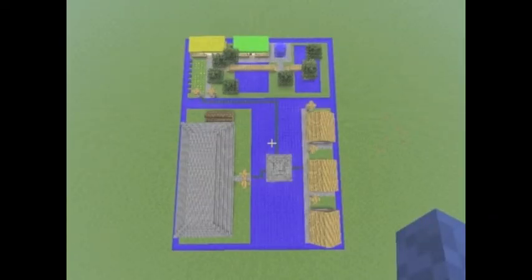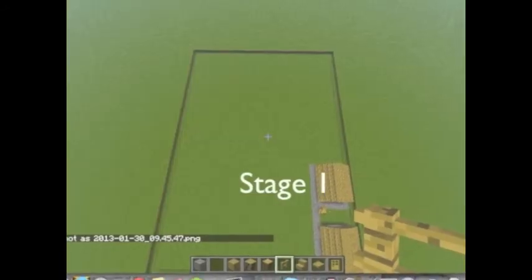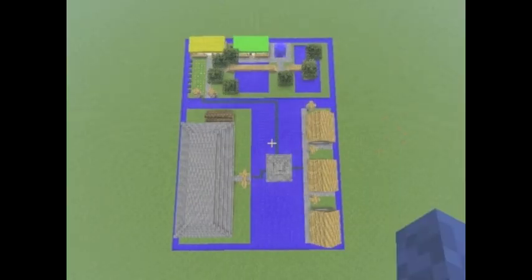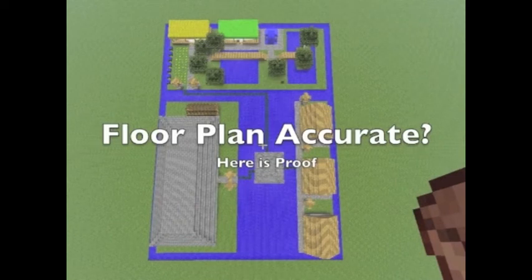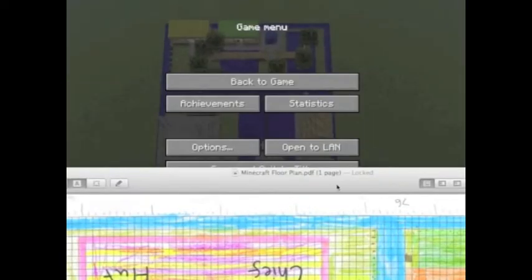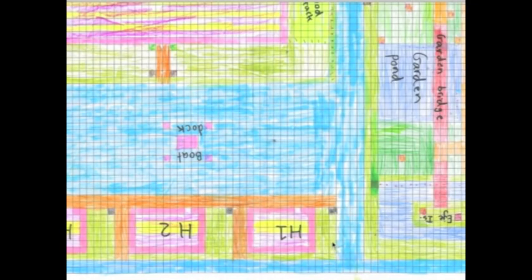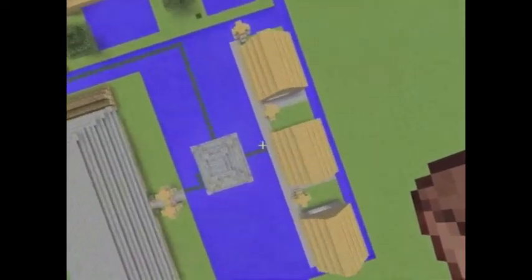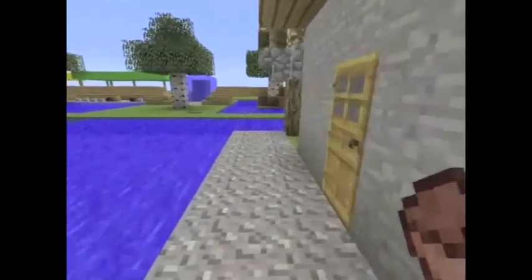This is an overview of my Minecraft project. It has an overall area of 4,028. Hi, now we're going to compare this project to my floor plan. Here it says there is 10 blocks for the width and 46 blocks for the length. So let's go have a look to see if that's correct. As you can see, my floor plan is accurate.